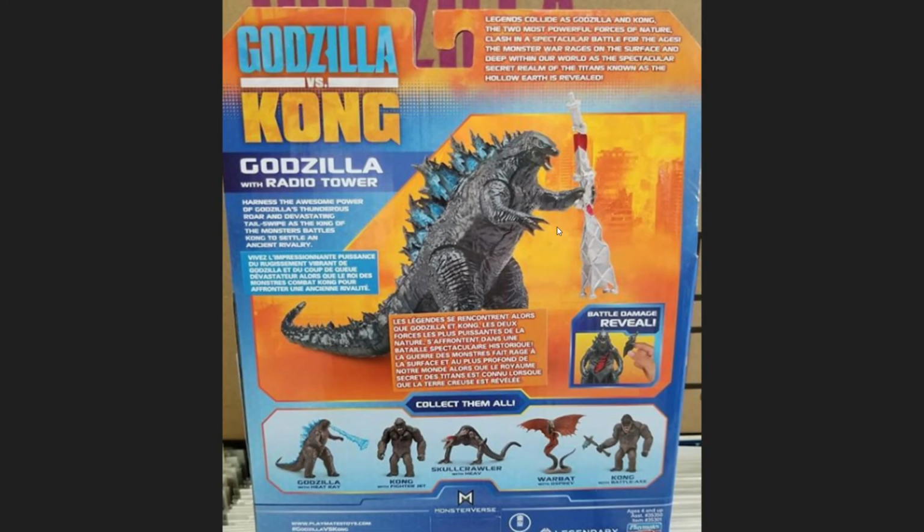But yeah, we also have images of the backs of the box. You can see Godzilla with radio tower. Harness the awesome power of Godzilla's thunderous roar and devastating tail swipe as the king of the monsters battles Kong to settle an ancient rivalry.